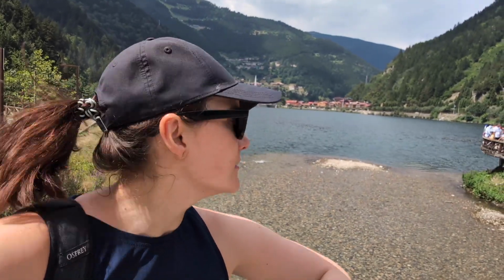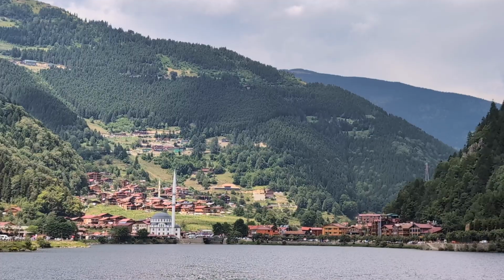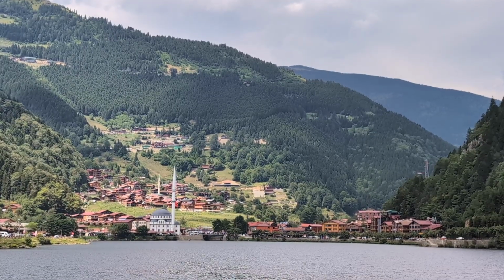You may recognize this as Trabzon because anytime you Google Trabzon, these are the pictures you get. But this is actually Uzungöl, so it's about a 2-hour drive from Trabzon. It's a beautiful little lake town with a mosque at the end there. And we just walked about halfway around the lake. It's only 50 minutes, it's not a very big lake.